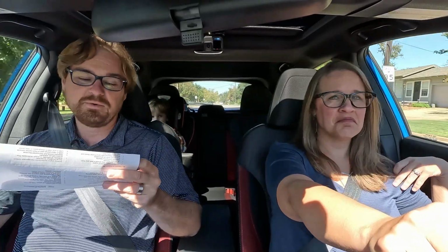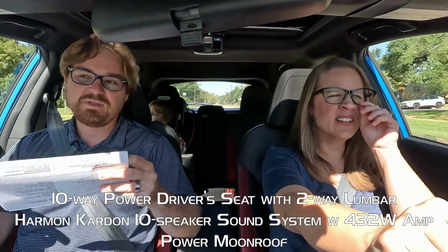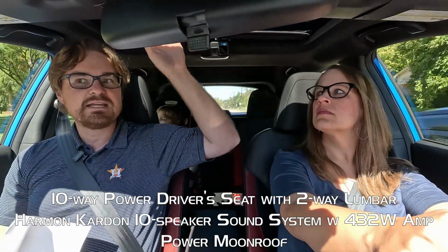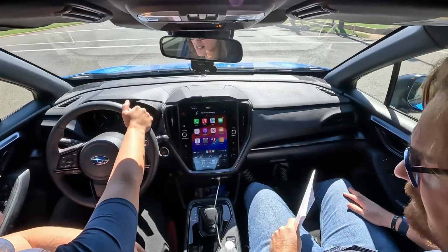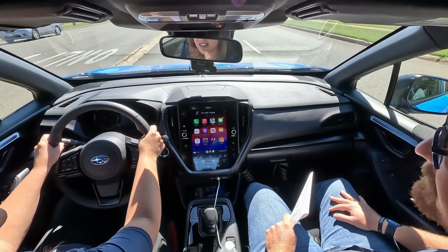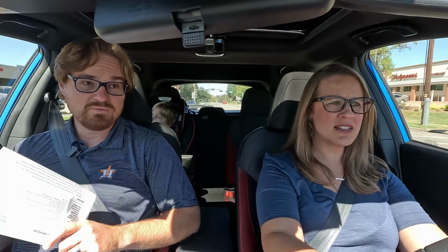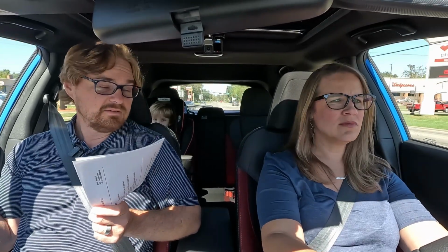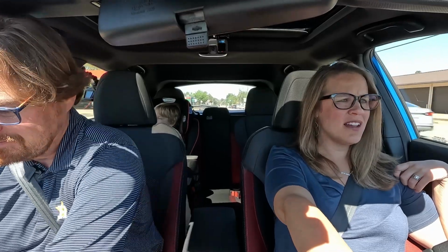$31,045. All right. So this RS trim starts at $27,885, but we've got $2,000 worth of options, which is the standard size sunroof above us, and I'm not quite sure what else. And the red seats. Red seats are part of the RS package. So yeah. Begs the question. I mean, it fits in our garage well. It does. Fits our needs quite well. Fairly roomy back in the back. Could this feasibly, at $31,000, fit our life? For our needs and our family, I think so. Yeah. So there you have it.